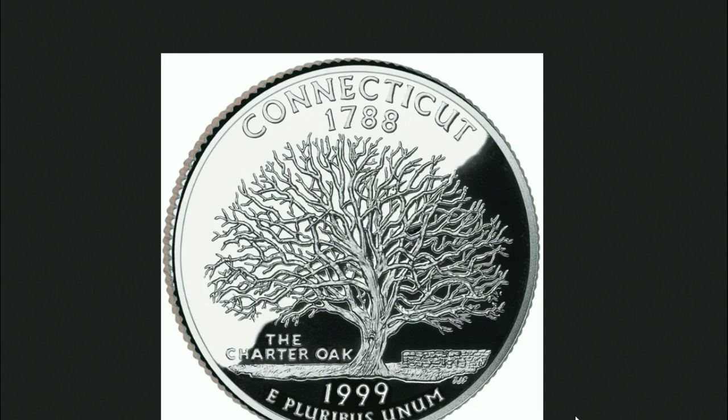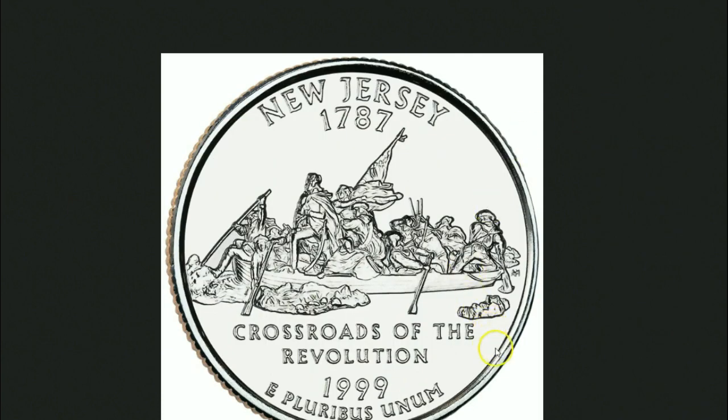And there were some really good designs for this program, and I think this is probably considered one of the best, the Connecticut State Quarter from 1999. And arguably that same year, this is probably considered maybe one of the worst. Not so much the subject matter, but the translation of such a detailed painting to the small canvas that is the metal planchet of the quarter rendered this design pretty much but a recognizable blob on the quarter itself.